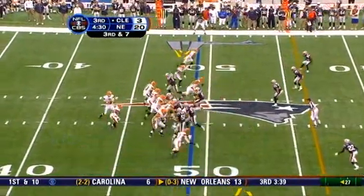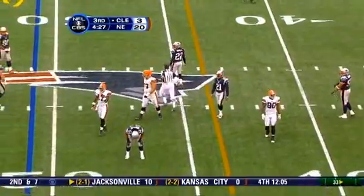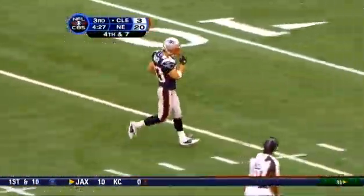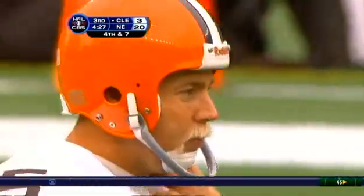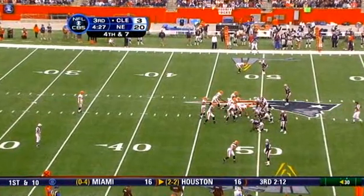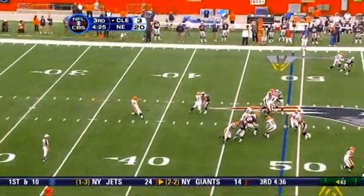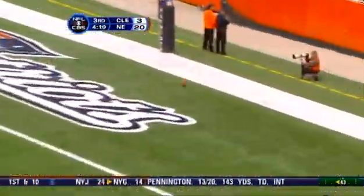3rd and 7. And here come the Patriots. Quick pass incomplete off the hand of Braylon Edwards. And that Cleveland offense is looking a little frustrated right now. Wes Welker back at his own 10. Player puts it up high. It will fall inside the 5 and into the end zone for the touchback.